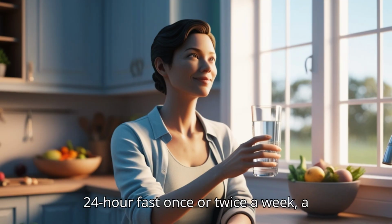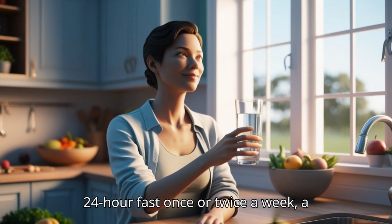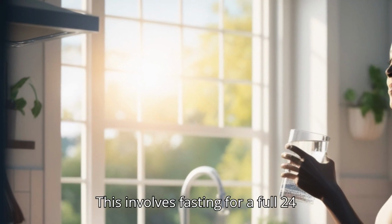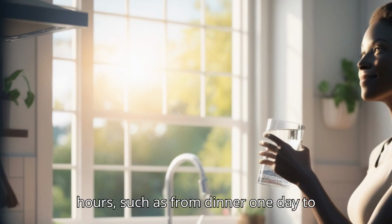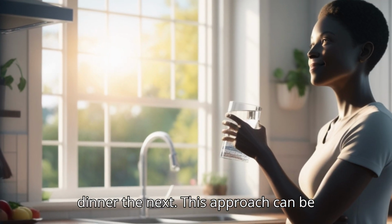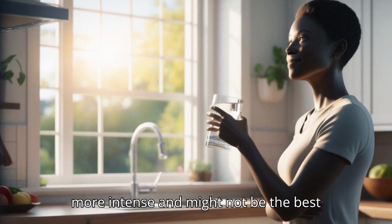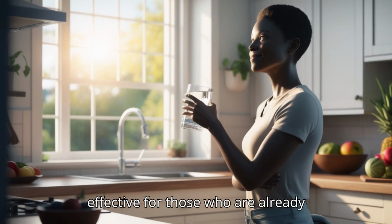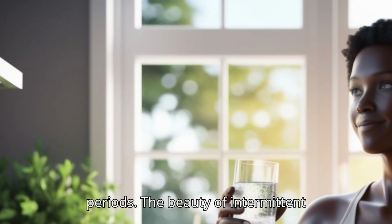Some people opt for a 24-hour fast once or twice a week, a method often referred to as eat-stop-eat. This involves fasting for a full 24 hours, such as from dinner one day to dinner the next. This approach can be more intense and might not be the best starting point for beginners, but it's effective for those who are already accustomed to fasting for shorter periods.